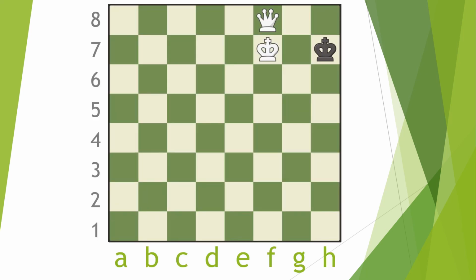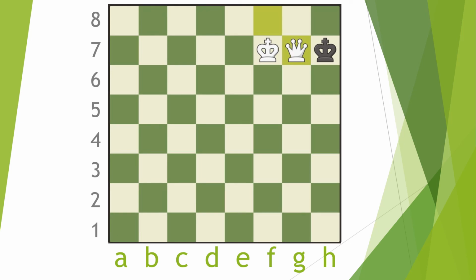In this position, white has 4 different ways to put black in check. However, only one of them is checkmate. Take a look and see if you can figure out which one is the best. This move puts black in checkmate. You just won the game.